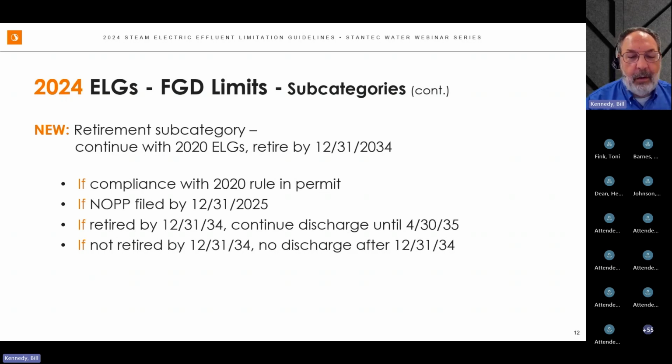If you do not retire by 12/31/34, for whatever reasons that have occurred, you may not discharge after that 12/31 date. There are no shutdown exceptions or exemptions allowed in there.